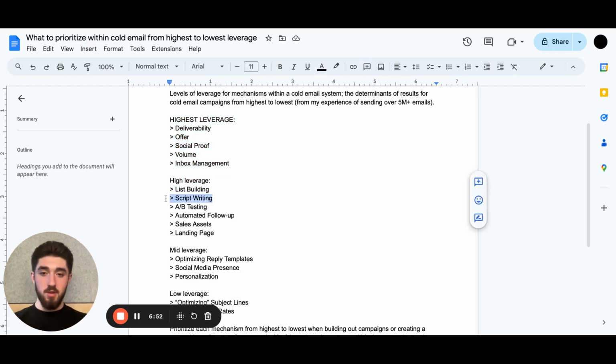But then, of course, writing good scripts on top of that is just going to take everything to a new level. So, yeah, making sure you know how to write scripts, proper frameworks, the actual psychology of why people respond to things, how they read the email. All these things matter a lot. What people actually want to read, how to get rid of fluff within the email, what should actually be within the email. All very important things, right?